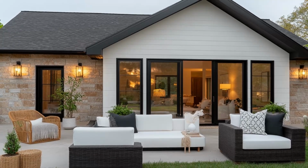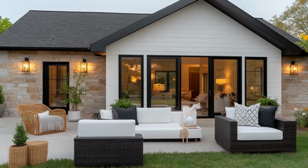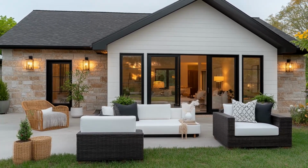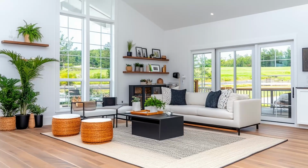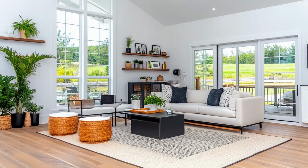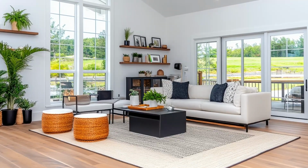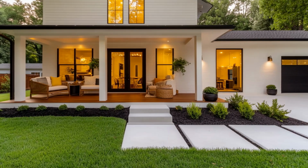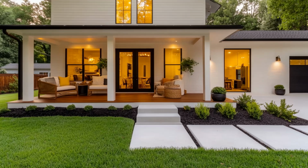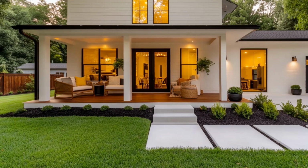A well-designed home is more than just a structure. It's a place that tells a story, evokes emotions, and reflects the lives of those who live within its walls. The beauty of a modern contemporary farmhouse lies in its ability to feel both personal and universal, combining nostalgia with innovation. It's a home where memories are made, traditions are honored, and the future is embraced. This balance between past and present, rustic and refined, is what makes the style so special.